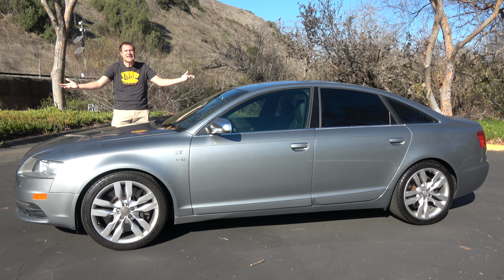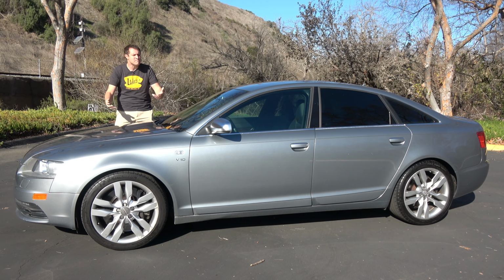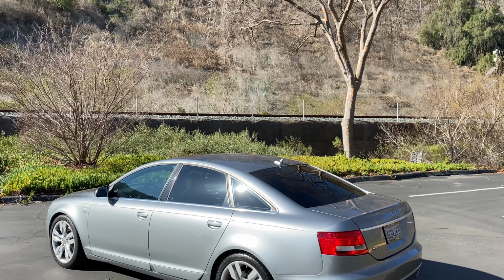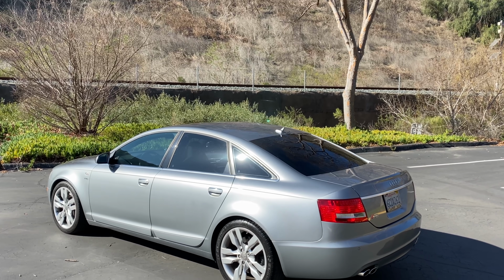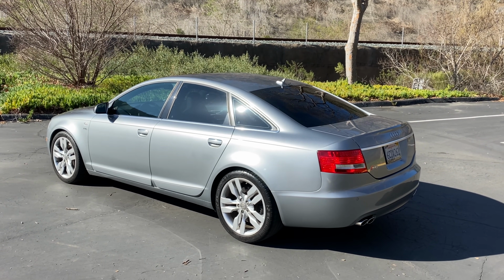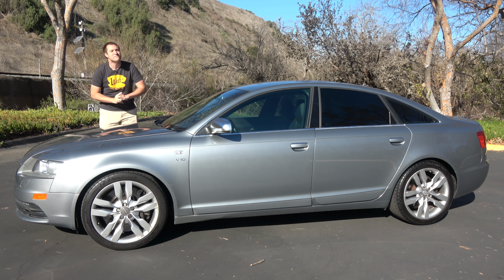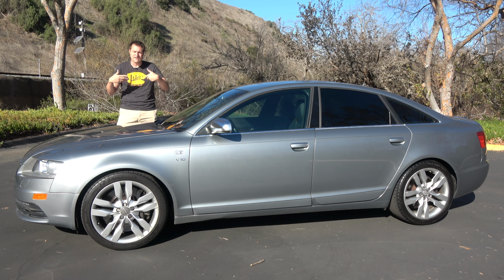This is a 2008 Audi S6, and it looks like a fairly tame, docile luxury sedan. An understated, simple, get-yourself-to-work German luxury car, except it has a Lamborghini V10 under the hood. Today, I'm going to review the S6 and show you that and everything else.